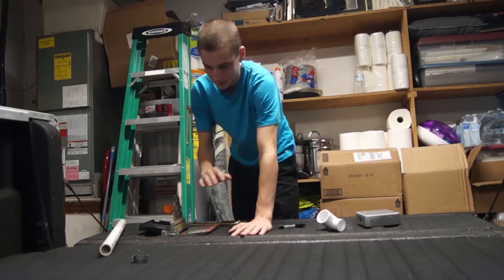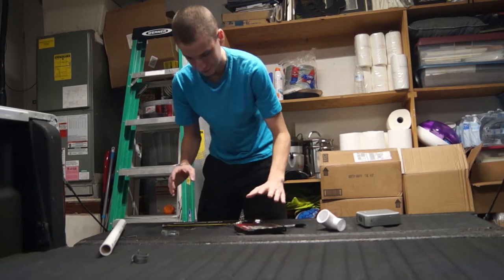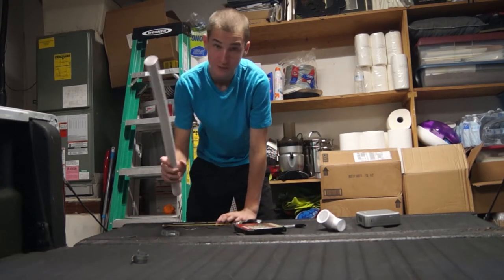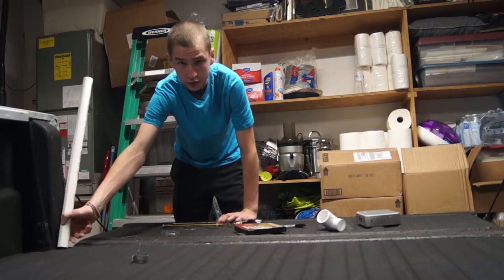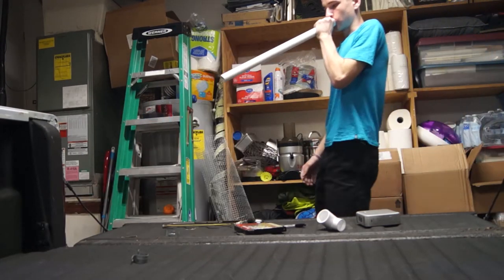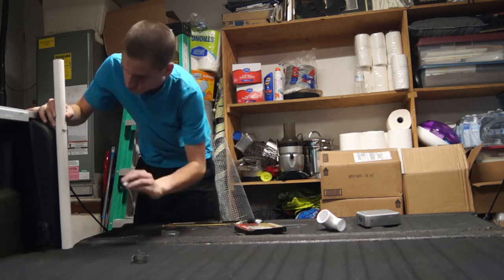I don't know if I'm gonna use all of these, all four of those. The total for everything that I did today was $30. So if you wanna go out and do this, it's not that expensive and I think it'll look pretty cool in the end. Okay guys, ignore the mess in the background. That's just our garage. So the first step that we're going to do is measure this to the height that you are going to want it on your truck bed. Doesn't need to be exact.